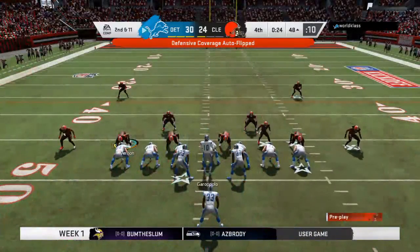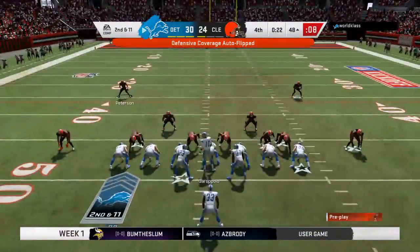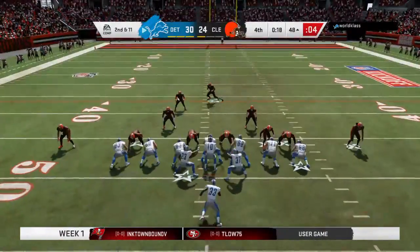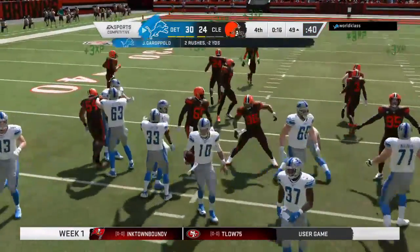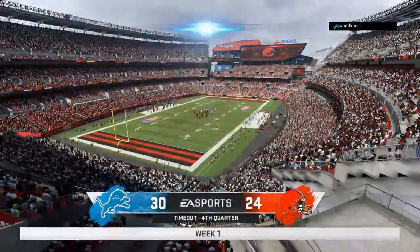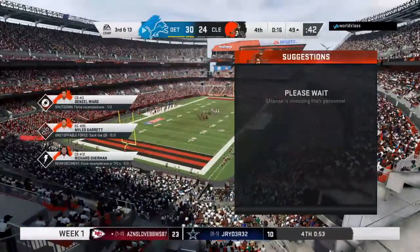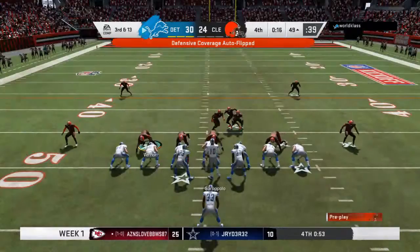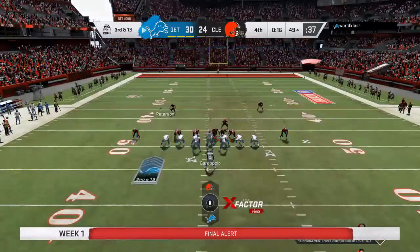Here we go, here we go. Watch the pass. And the Lions will take the knee here with victory in the cards. The Browns will quickly use their 3rd and final timeout as they get it with 16 seconds remaining on the clock.